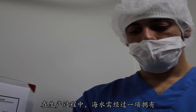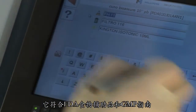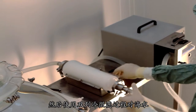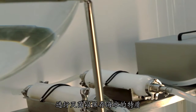During the production, the seawater is subjected to a cold microfiltration process in a globally patented process that adheres to FDA food supplement and GMP guidelines in an ISO Class 5 cleanroom. The seawater is then sterilized using a double inline cold microfiltration process in order to preserve all its properties.